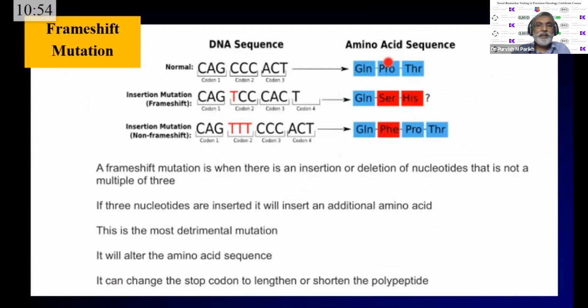Next slide. And finally, we have something called a frame shift mutation. And this frame shift mutation means that there is either an insertion or a deletion of nucleotides which are not in multiples of 3. If it is in multiples of 3, it is not changing the reading frame. Here, because it is not in multiples of 3, this is the most detrimental mutation that you can see, and that is called frame shift mutation. It can either alter the amino acid sequence or totally stop the production of that protein. Next slide.